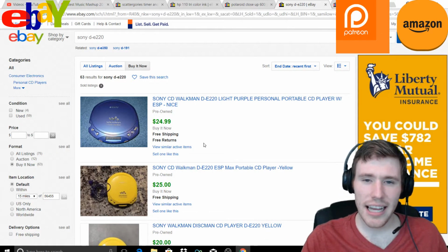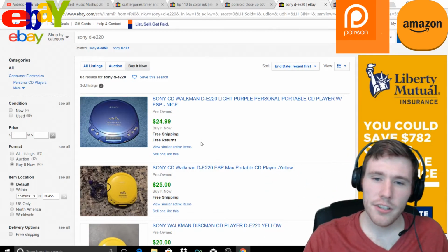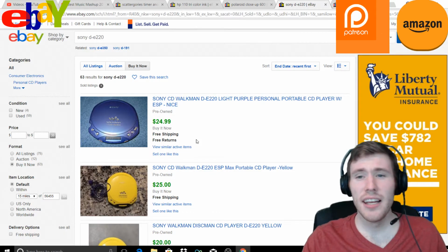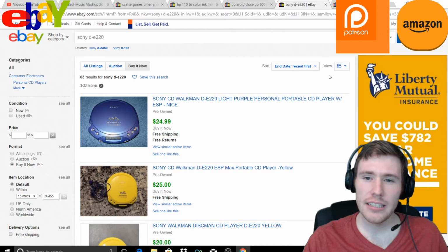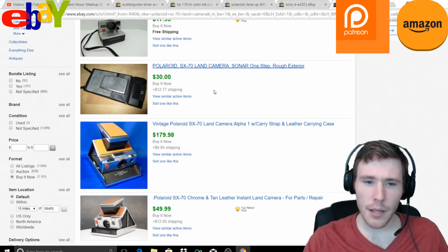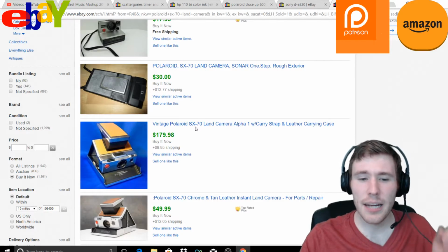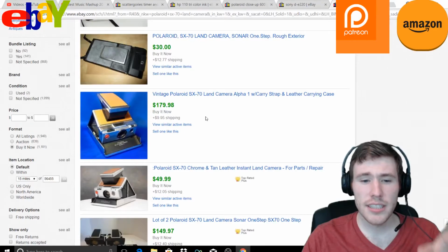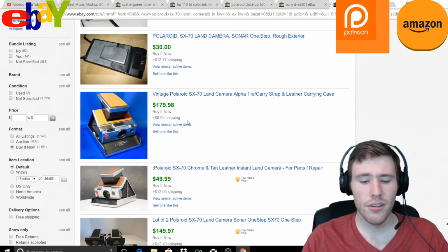But here's the last one, guys. Item number 5. The big money maker for the last couple days for me, just for price range and what I paid for it. And yes, it is another Polaroid camera. It is, bam, Polaroid SX70 Land camera. Now, these things are awesome. I've sold these a bunch of different times, and they sell really quick and really good all the time.